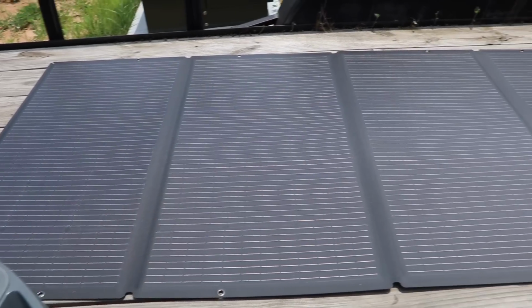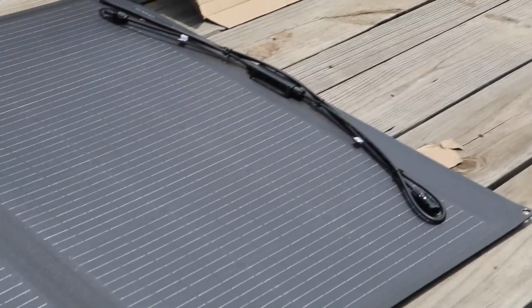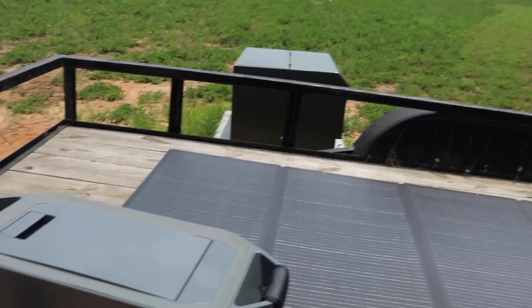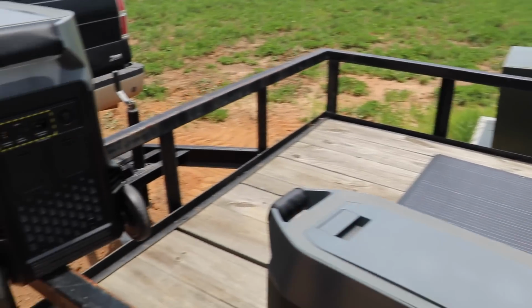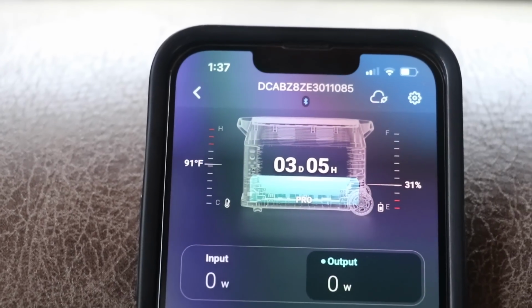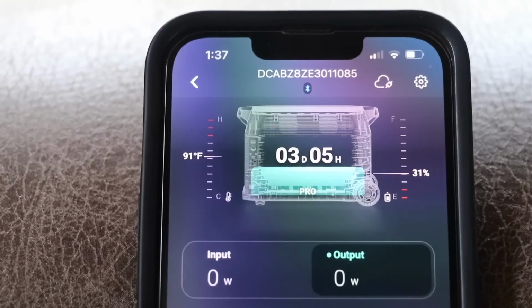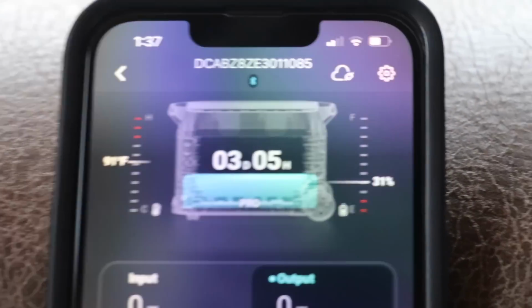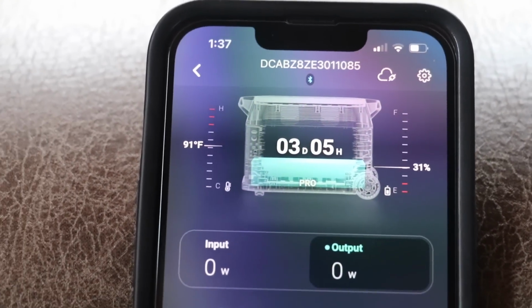So the first thing I want to do is just leave this panel here. I might spin it around, and we're going to get these power cables hooked up to the batteries. I want to see how long it takes Mr. Sunshine to power these guys up. Alright, I just downloaded the EcoFlow app, and you can see we have 3 days and 5 hours of electricity left, and it's at 31%, so this thing is a beast.